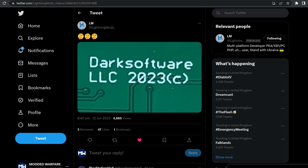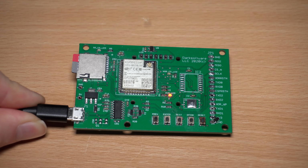Okay, so next piece of news, we have LightningMods releasing a teaser in the form of a picture of a watermark on a PCB that says Dark Software LLC 2023. And this, of course, would appear to hint towards the E4 flasher. At least I would assume that it would be the E4 flasher, because I do have a prototype of a very early version of an E4 flasher from back in 2020. It's taken a long time to get to this point. There have been various different reasons for that, but hopefully we will see this release relatively soon for end users, which would be great.